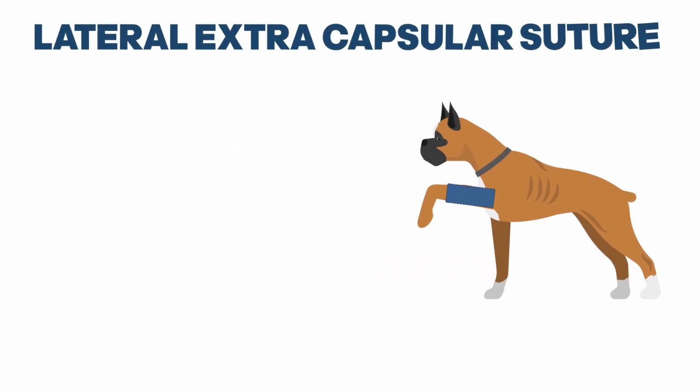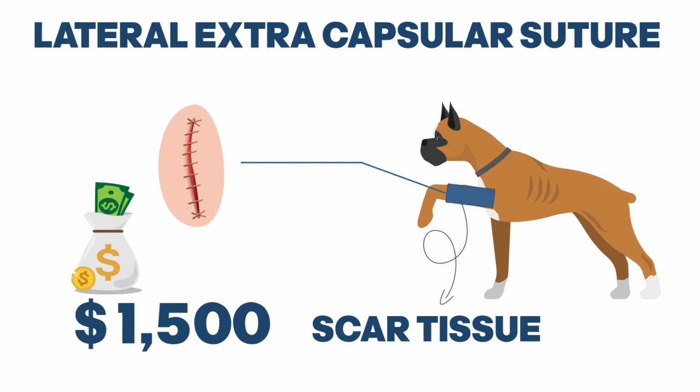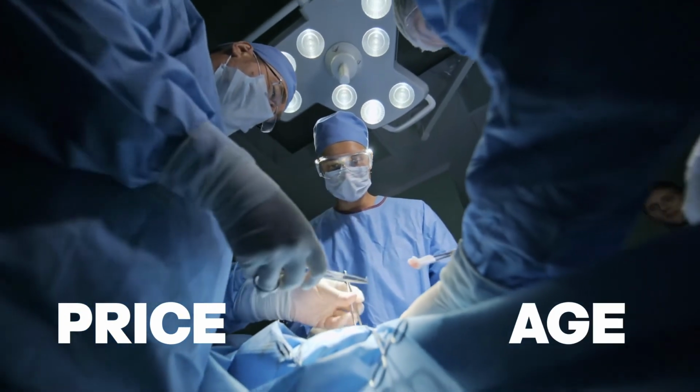In lateral extracapsular suture, a suture is placed under the skin and around the knee joint in order to provide support while scar tissue forms around the suture. This may cost around $1,500, although larger, more active dogs may experience complications from this surgery. In some cases, surgery may not be an option due to the price or the dog's age.